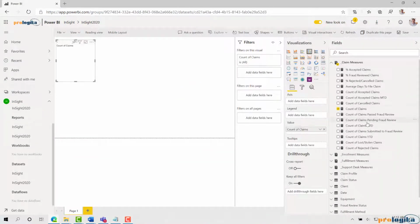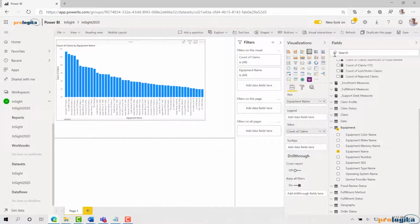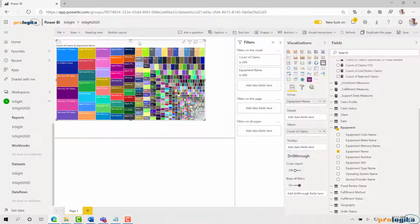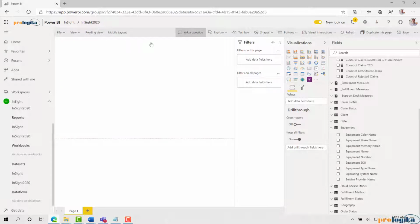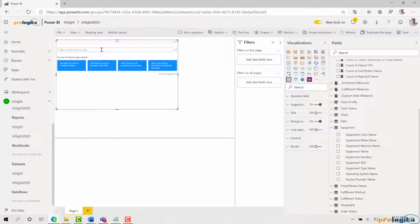Besides the reports delivered by IT, users can leverage the Power BI capabilities to create their own reports. With a click of a button, they can change visualizations, such as from a chart to a tree map. And novice users who are not familiar with the model can ask natural questions, such as, what's the average time to file claim by state?